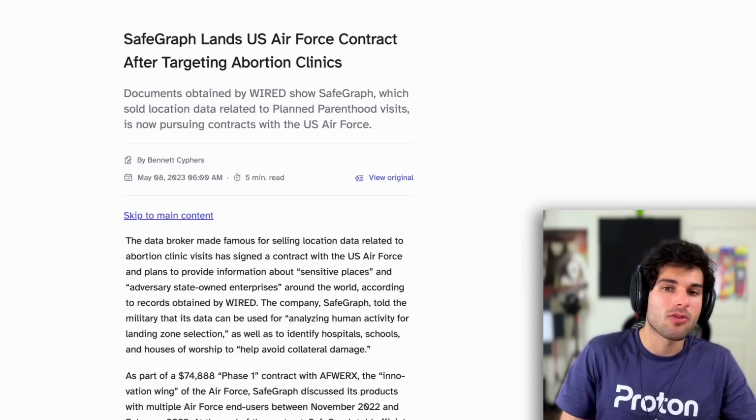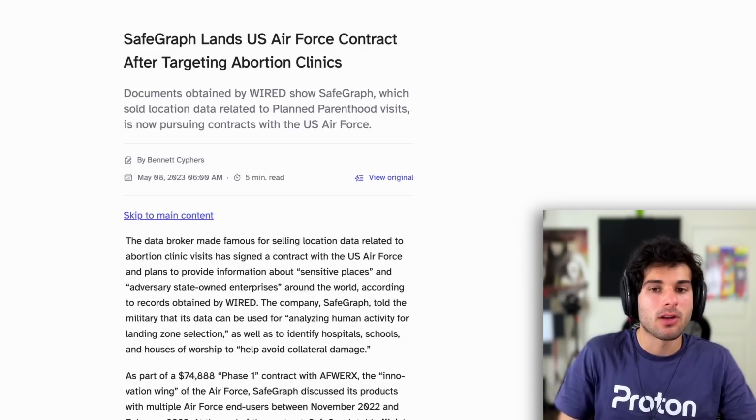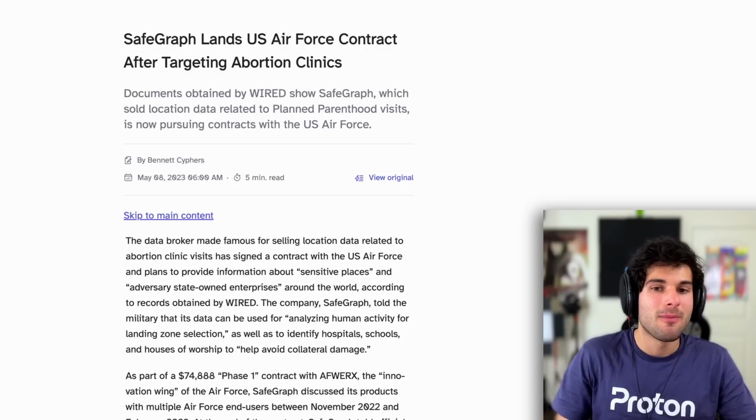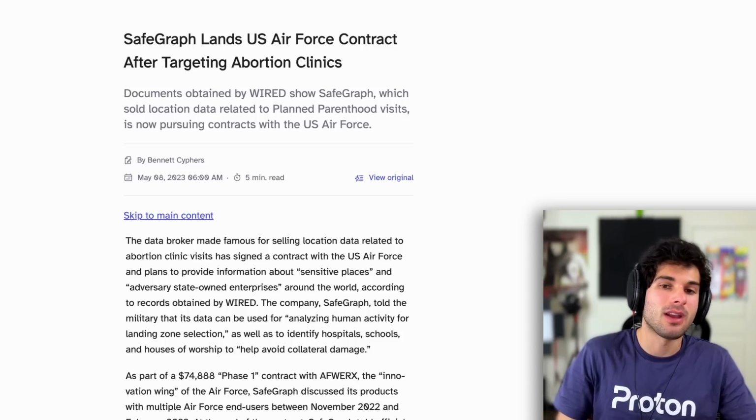$75,000 Phase 1 contract. Safegraph told officials that it had identified several potential customers and planned to adapt its products for larger military partnerships later this year. Based on this marketing material, Safegraph is really emphasizing the whole "we can provide a list of places not to hit" thing, but obviously that can be easily subverted, and it could also be downplaying other sensitive data we already know Safegraph is capable of collecting.